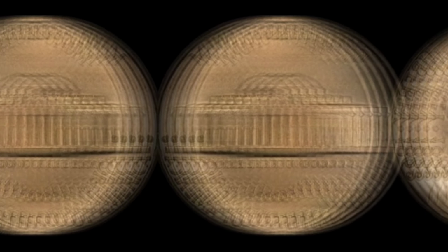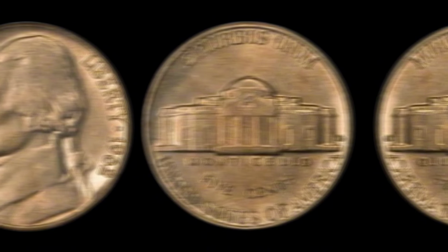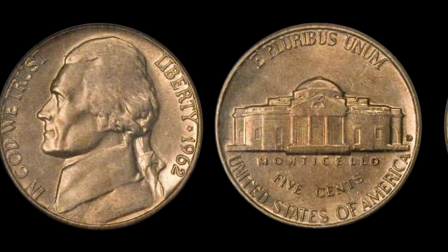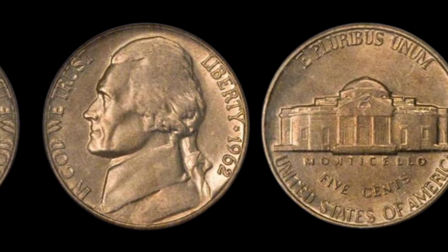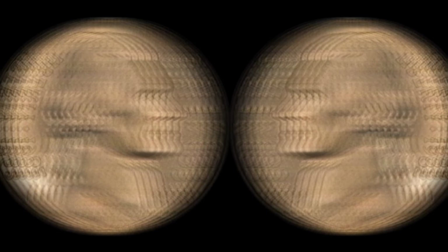Hey coin collectors and treasure hunters! Imagine finding a humble nickel worth over $1 million. Well, today we're diving into one of the most exciting stories in numismatics, the 1962 Jefferson nickel with a mint mark, valued at an incredible $1.3 million. Could you have one in your pocket change right now?